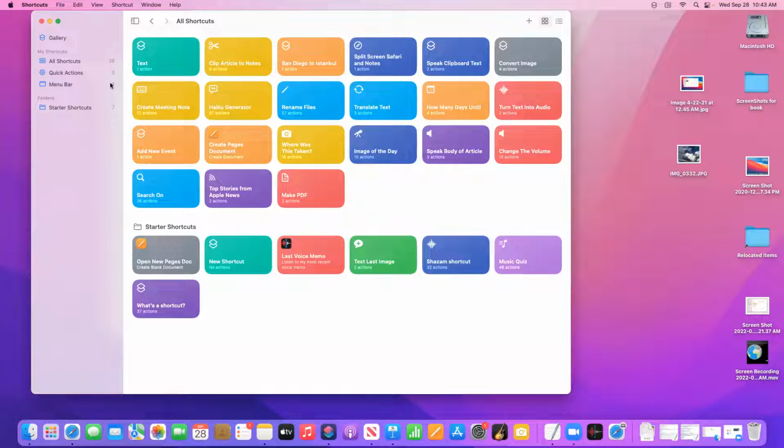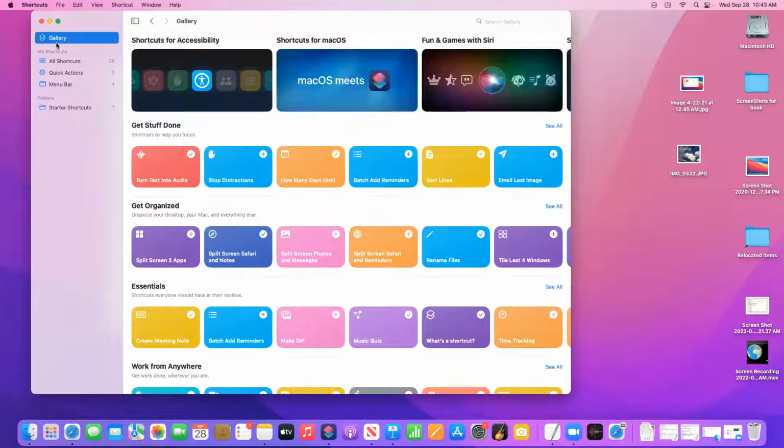But shortcuts, again, are just a way to automate tasks in the Mac operating system to make your life easier. You can build your own shortcuts if you have an idea about what you want and how to get there. You can also pull shortcuts that are pre-built from the gallery.